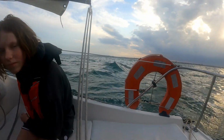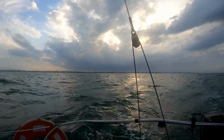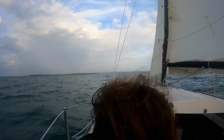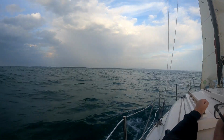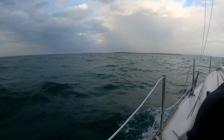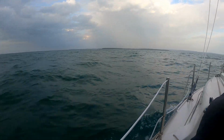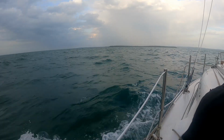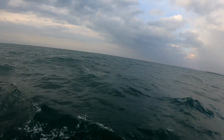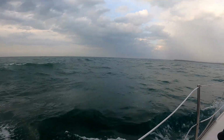There's potential for a storm. There is a little bit of shower activity, particularly over Peel Island, which is over there in front of us. And certainly the seas are giving us a run for our money. We're talking probably a metre and a half waves now. So we're testing our skills.